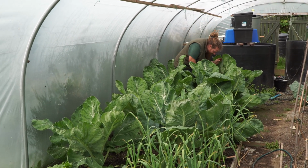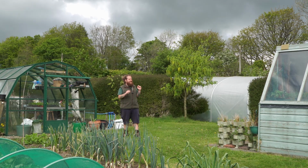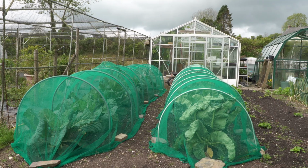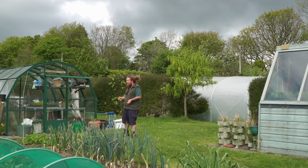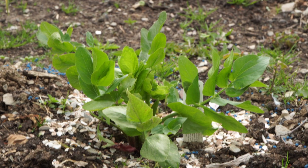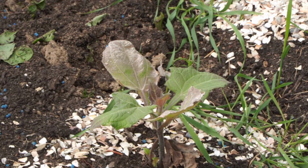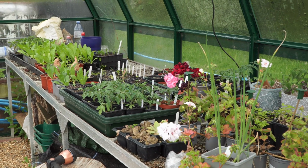Now up we have a bed, the 2 greenhouses and the potting shed. As you can see, this bed is chock-a-block. We have our brassicas, potatoes, leeks, Jerusalem artichoke, skirret, which is an old medieval vegetable that is doing fantastic already. We've got yacon, some rogue potatoes.